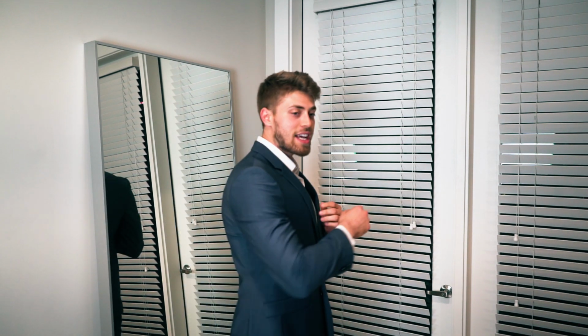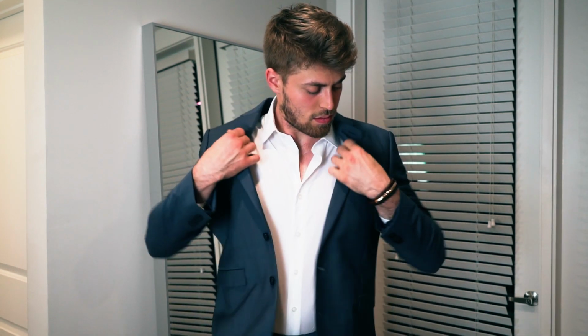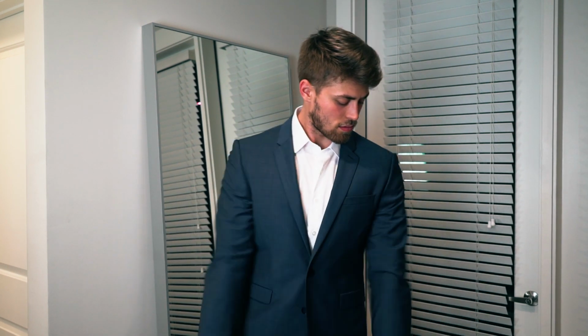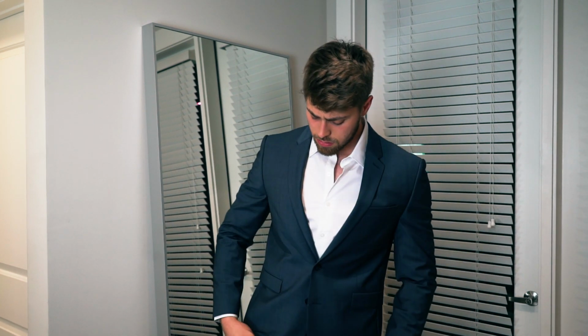Because it has that performance nature, it's stretchy, it's flowy, it feels like it has some give to it when I move around. And that is absolutely essential for a suit. You don't want to feel like you're all clustered up in it. You don't want to feel all tight, like you can't move. You don't want to feel locked into something. And that's where this suit really, really shines, is because I feel good in it, I feel strong, and I also feel very, very comfortable.